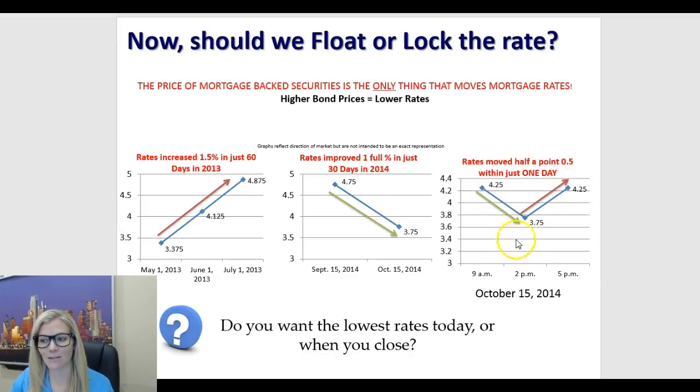And then next, this is what happened in just one day, because people think it's a sales tactic to say that rates fluctuate every single day, but they actually do. It's the bond market, and just like the stock market, they fluctuate. So in just one day in October of 2014, the interest rates went from 4.25 to 3.75 and then back up to 4.25, which is kind of crazy.